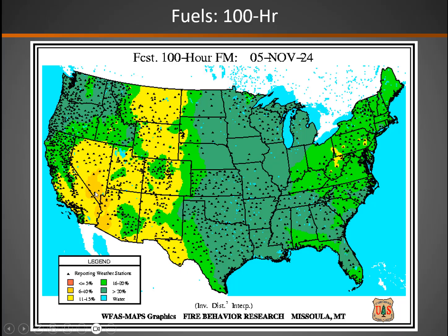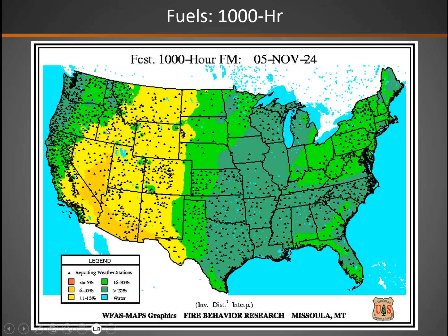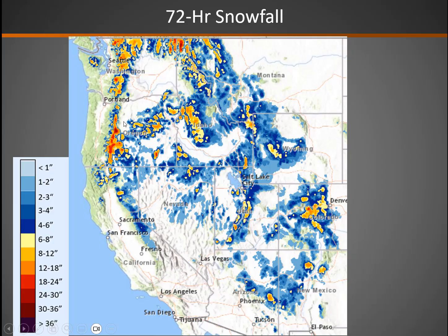100-hour fuels, still lingering dryness in the upper single digits in the far south, but getting more moist as you head further north, especially up in Idaho. The 1,000-hour heavier fuels take a lot longer to respond to precipitation. It's also duration. Still seeing some unusually dry numbers here across southern and southeastern Nevada, but starting to come up quite a bit further north.